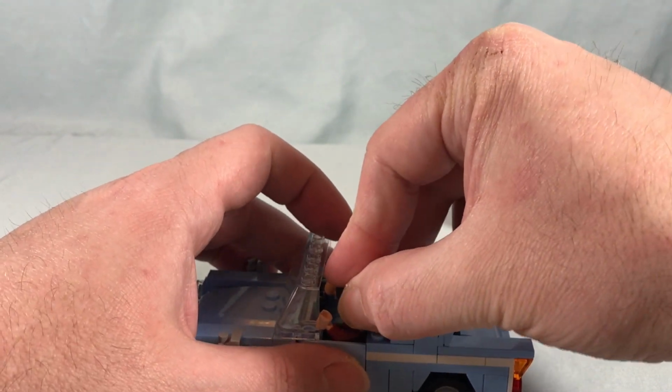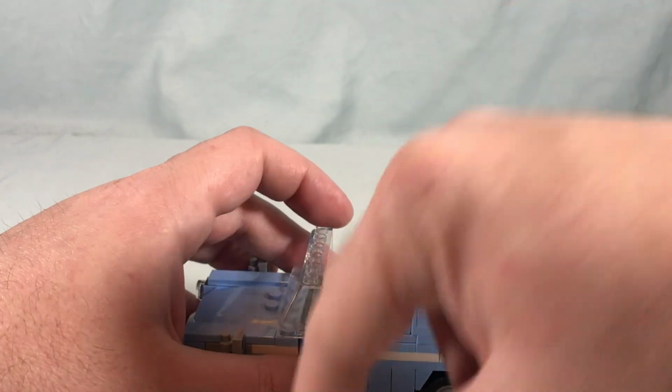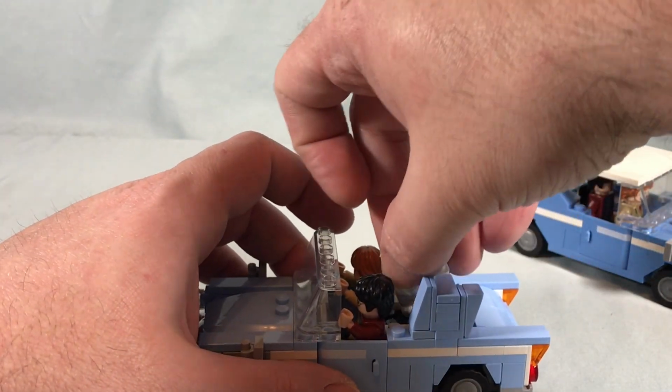So let me get him down in there. And then we can still fit Hedwig inside.